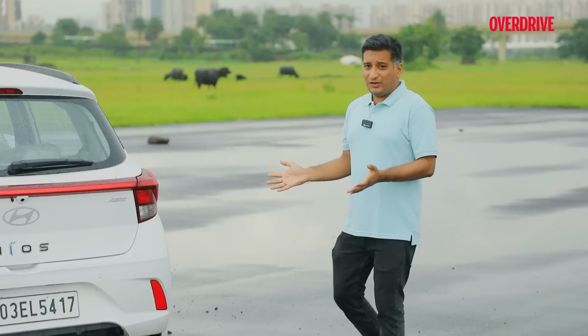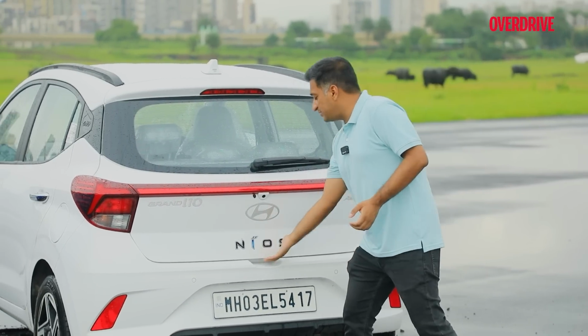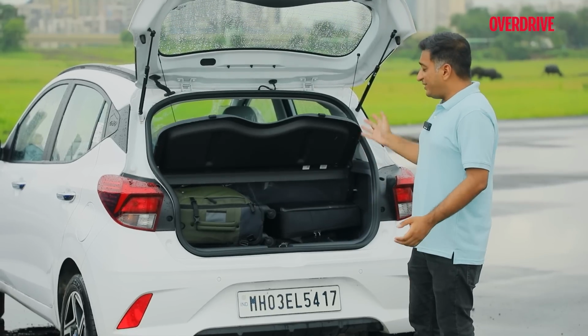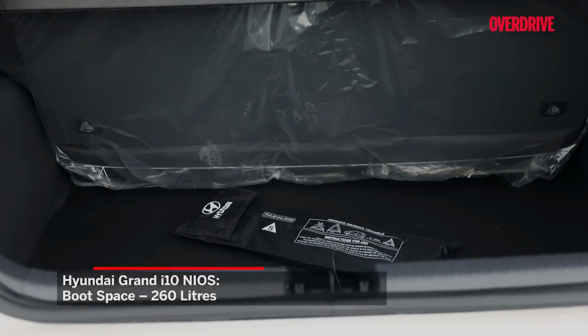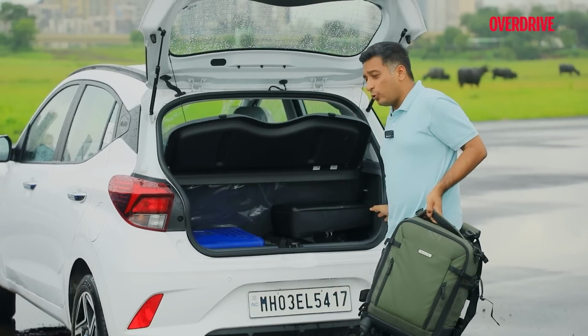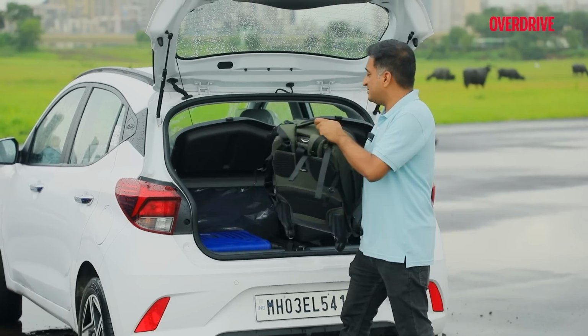Now you will more often than not use these cars as regular city commuters, but that doesn't mean that you won't be doing road trips in these. And for that you will need some degree of space in the boot. And in that respect, the Nios is actually the least on paper at 260 litres, but that's not really true in practice. In practice, you will notice that it has the widest opening and the lowest lip of all the three cars here. So putting stuff in is the easiest.